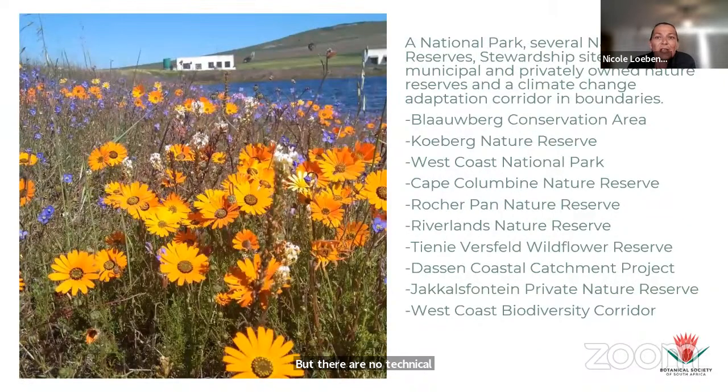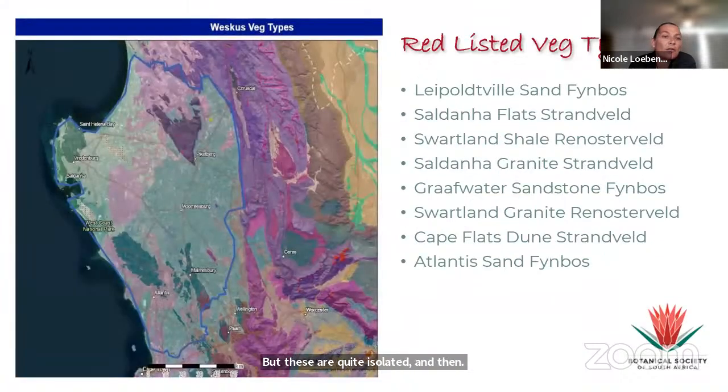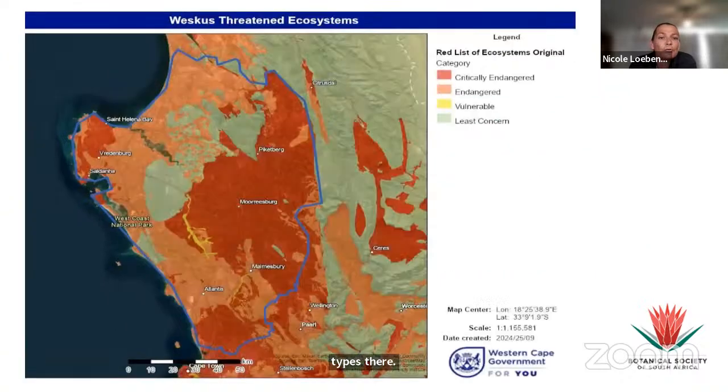There's Tini-Versveld, which is one of the nature reserves. As mentioned, there's Kuberg, Blauberg, Rochapan. But these are quite isolated. And then just also for some interest, there are the vegetation types, some of the red listed vegetation types there on the side. And then just to show the red list ecosystem.